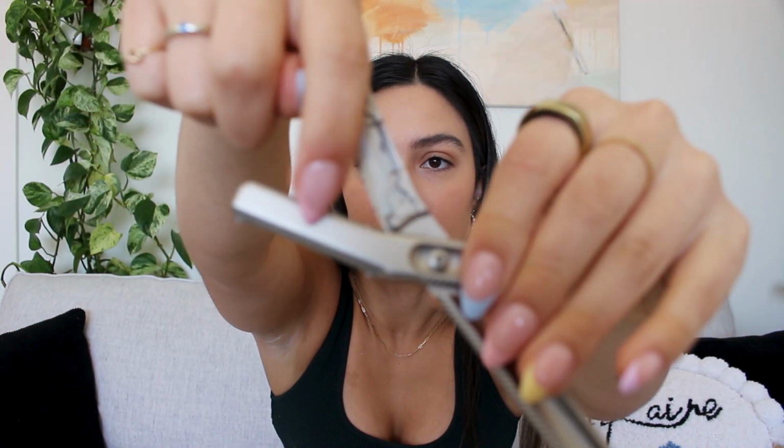So this one is a reusable dermaplaner, so it's all metal, so it's also super good. It feels like a nice weight. You just replace the blade and the little safety razor part, and they'll send you a little case too so you can properly dispose of them. That way when that little case is all filled, which is also metal, it can just be put into the trash and will be properly recycled without anybody getting injured.